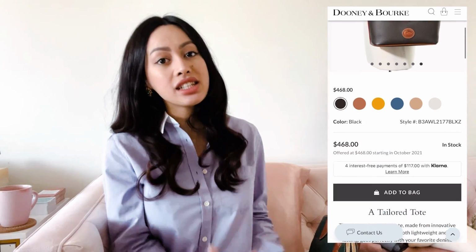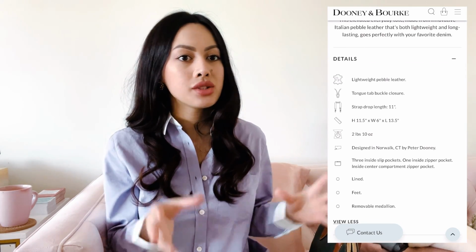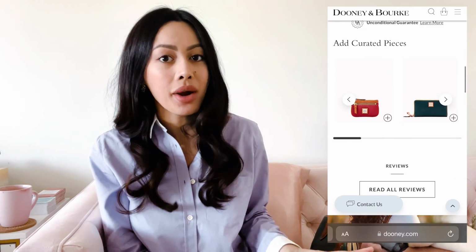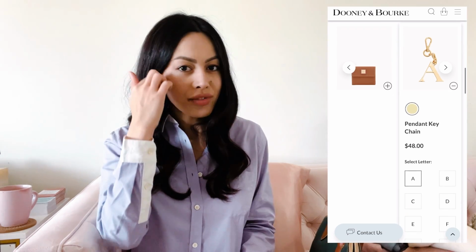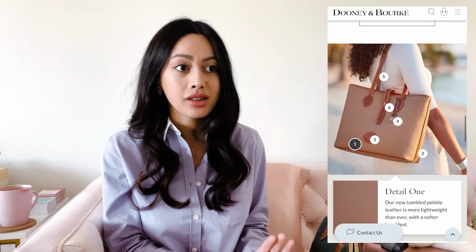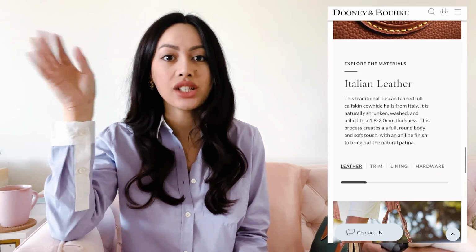Also, as a petite person, I like smaller bags, and I thought this bag was going to be huge. I thought it was going to be overwhelming in proportion to my size. It absolutely was not, and I'm so proud of this purchase, which is why I'm making a video about it directly to share it with you. It's my first Dooney and Bourke bag that I bought on my own, and it's worth so much more than the price they offer. I love, love, love supporting American brands, and this truly is a wonder.